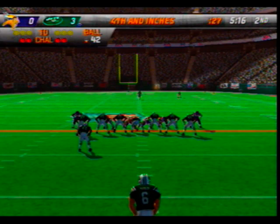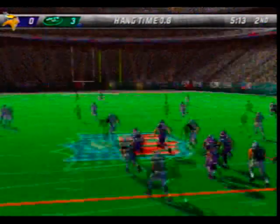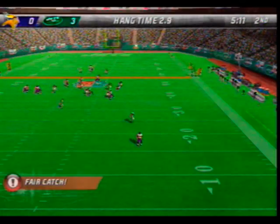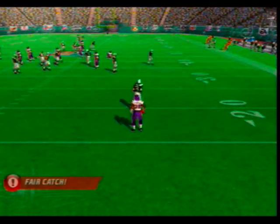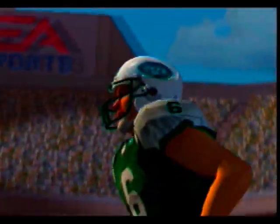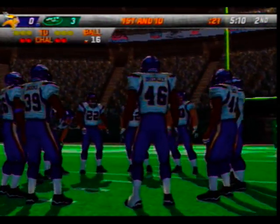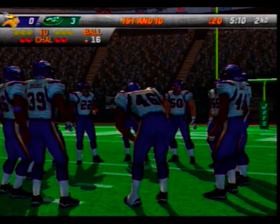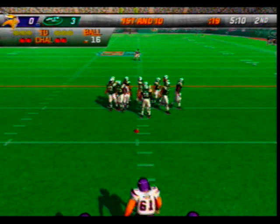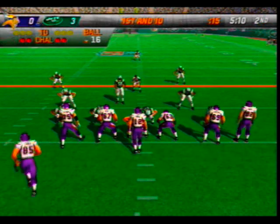This will be his second punt of the game. He signals for a fair catch. Fair catch made at the 16-yard line. The ball on their own 16. Will start the drive at the 16-yard line. First and 10.